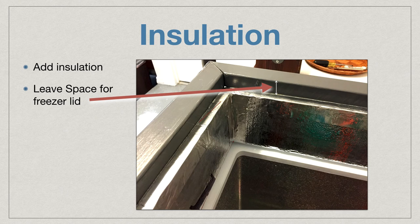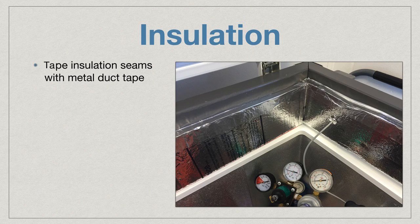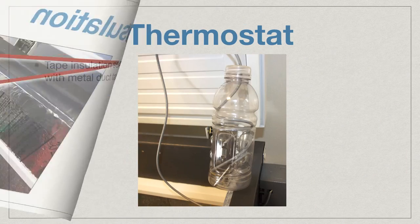And I got some metal tape to cover up the seams. It's the kind of tape they use in air conditioning ductwork. So it works very, very well. Put that on there. I pre-drilled a hole for my thermostat, like you have probe thermostats for your kegerators and such like that.